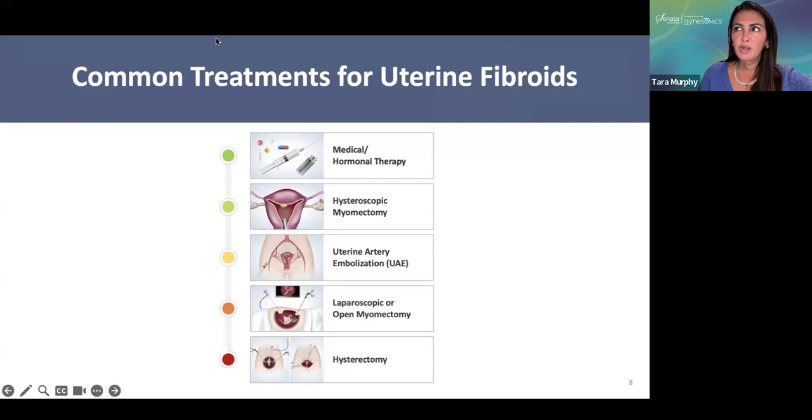A lot of times we hear from women that when they went on a hormonal therapy, because their symptoms had lessened, they thought that their fibroids stopped growing. Can you talk a little bit about how sometimes that's not the case for women who are taking something like a birth control?